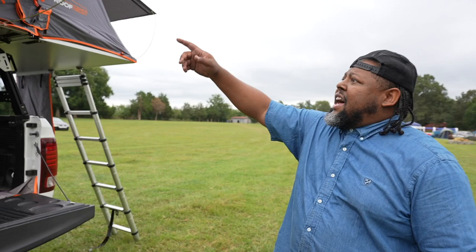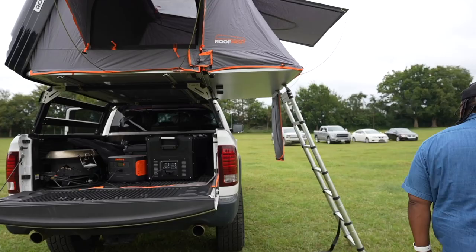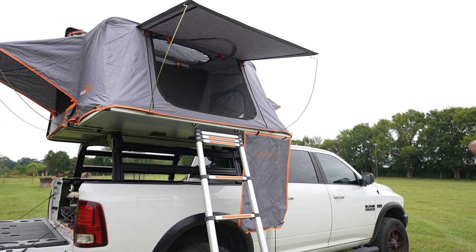So I got the tent up. Let me show you around the tent. It took me about 10 minutes to do. We got the sides put up. As you can see, we got the front with the ladder. There you go, man. That's pretty much it.